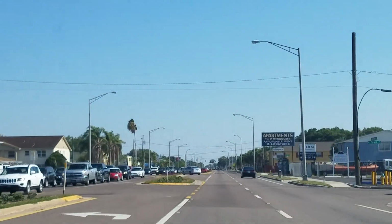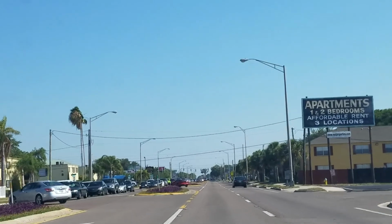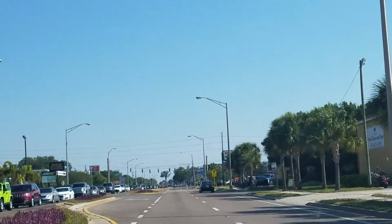See, the traffic's all going this way. They're all leaving, probably MacDill, maybe. I'm assuming they're all coming from that way. And I'll be doing the same thing on the way home. This side's like a ghost town.